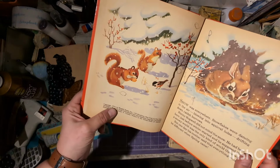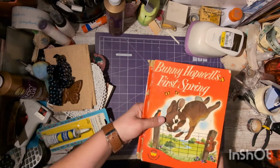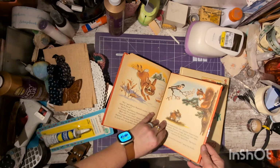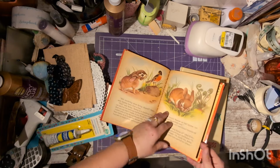So, 1954, and it's about bunnies. First spring. Look at that baby, and a bird. Yeah, very adorable.